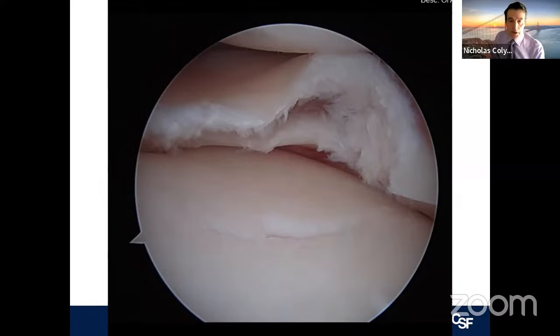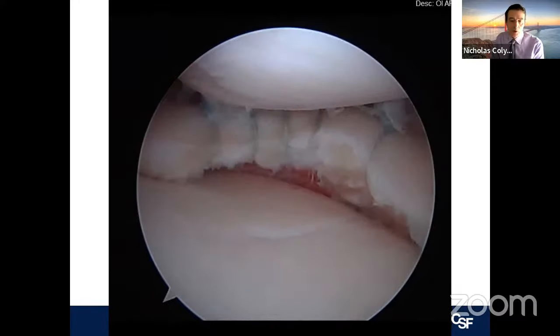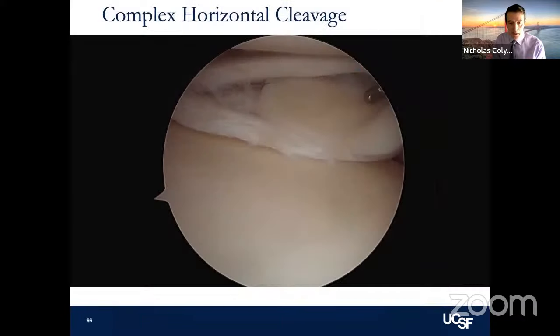Those leaves are closed together, and you can close those pretty nicely again, like that. And again, try and get the knots at the back with your knot pusher. If you're a shoulder surgeon, you've probably tied a lot of knots. A lot of knee surgeons who haven't done shoulder aren't used to tying knots. You have to practice and get good at that. And you can use these techniques for pretty complex tears.